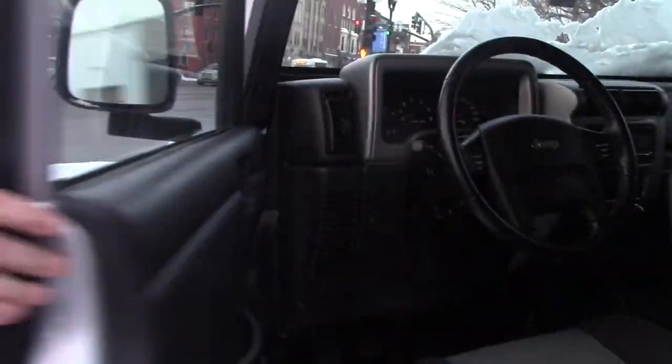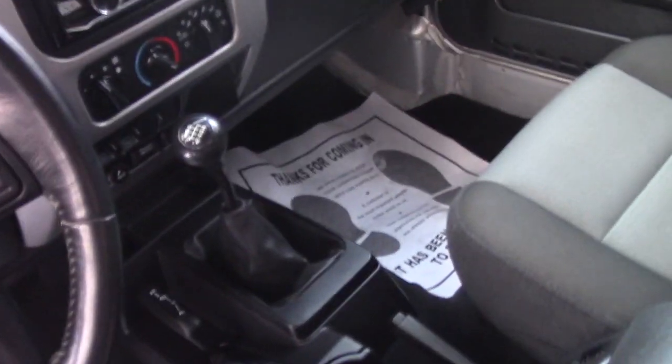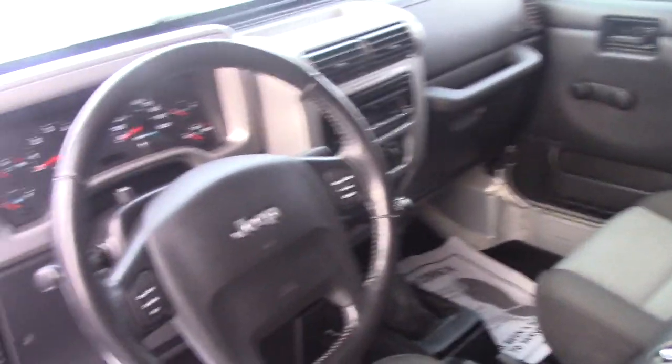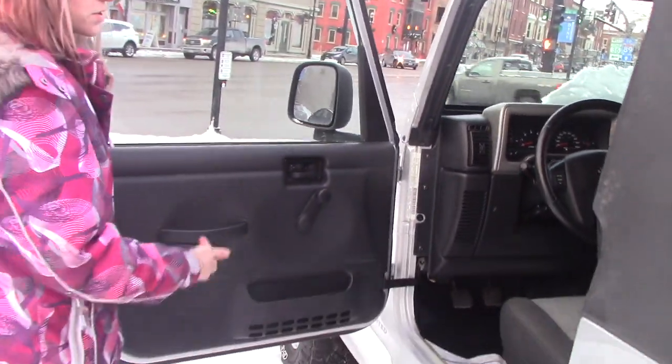Okay, taking a look inside, it is a standard. You have the four-wheel drive lever here, which can also be locked. You've got your radio in here, AM/FM radio as well. Your Bluetooth connection is on there. And it does not have automatic windows or doors.